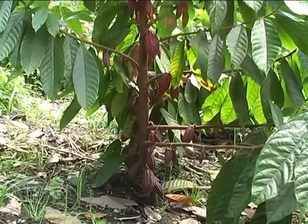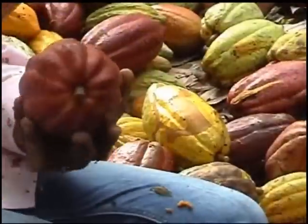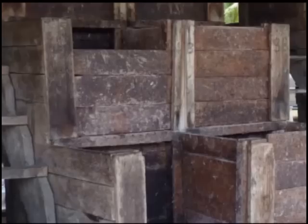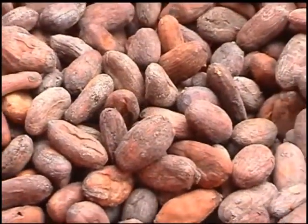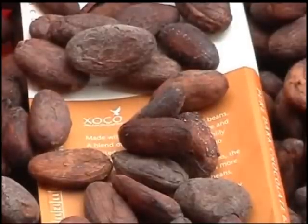Once planted, the cocoa trees begin to flourish in their natural environment, accompanied by shade-providing companion crops. Producers will harvest the fine cocoa pods and bring them to a Xoco collection center for processing. At Xoco, we have developed fermentation and drying protocol for each of our cocoa varieties, allowing our beans to reach their full intrinsic flavor potential. After drying, our beans are subject to rigorous quality screening and carefully exported to gourmet chocolate manufacturers around the world.